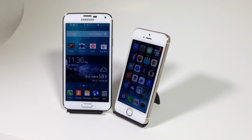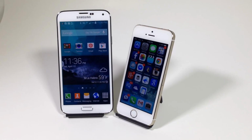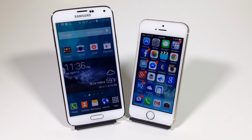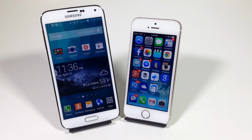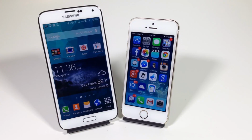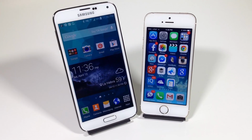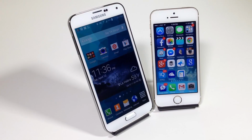And with the advent of more and more video going from the internet and people using it on their mobile devices, this is why screens keep expanding. So for me, the Samsung Galaxy S5 is a much better phone, and that's my personal opinion. But you can pick which one works best for you, and you can compare the features side by side and definitely make the decision. Both these phones are on the AT&T network.